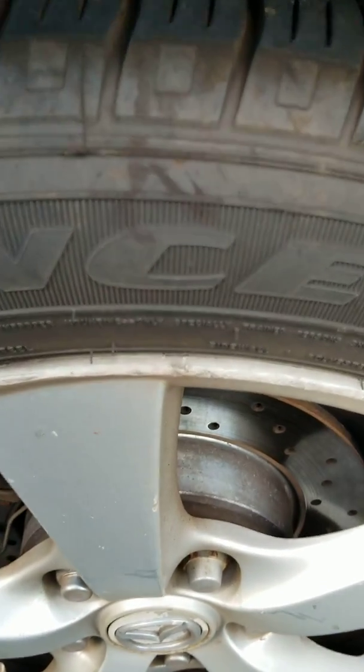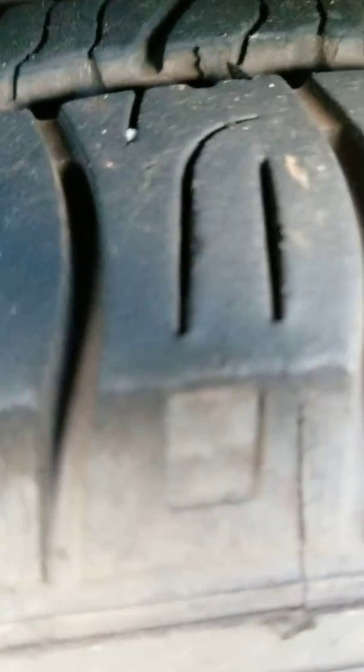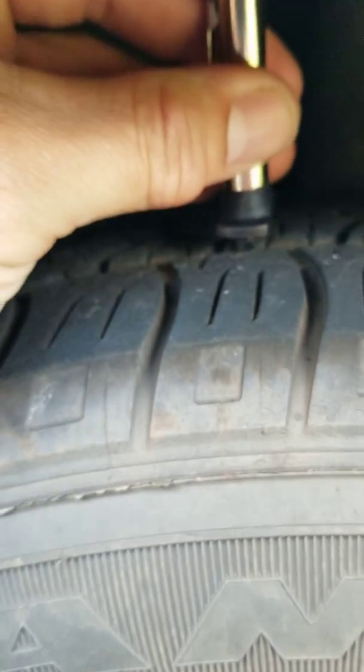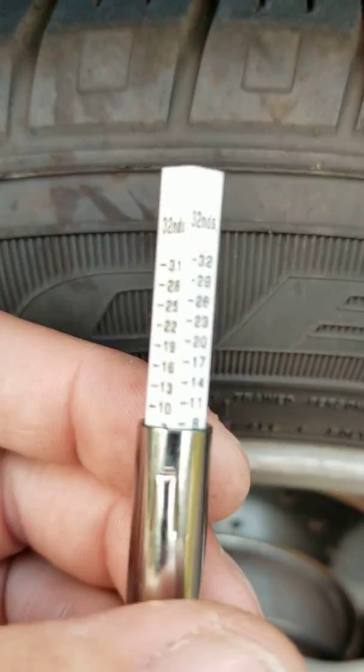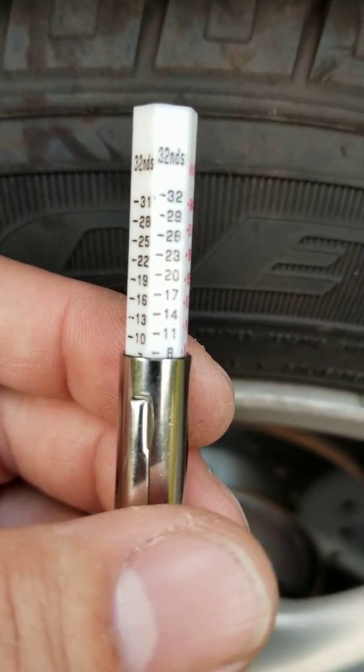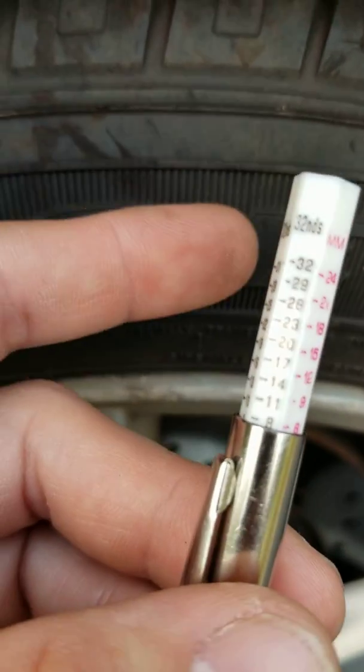All right, we're back here at a better looking tire. As you can see, let me get this in focus for you. The tread is much higher on this one. We'll stick the little tread gauge on here. Remember, the front was under 3/32nds. So back here, we're about 7.5/32nds. So this tire's got a lot of life on it still.